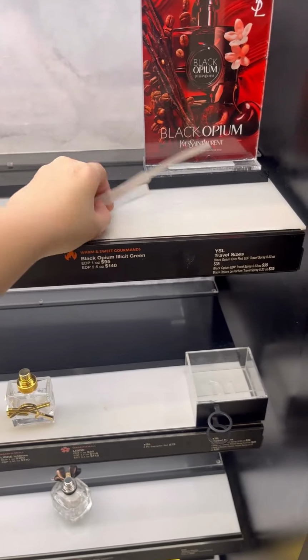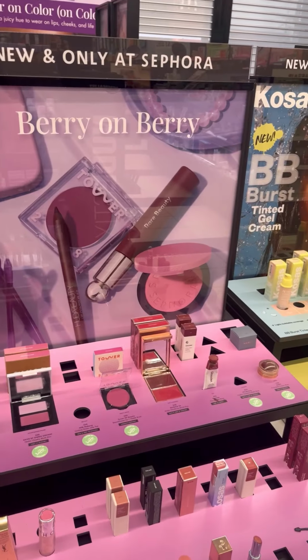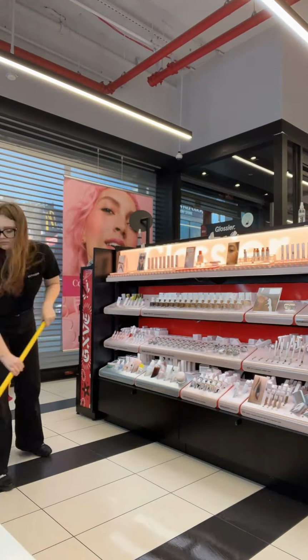Anyways, next I started picking up fragrance sticks. Because apparently adults can't figure out where the trash can is. Also, look at these new Sephora displays. They are adorable. And then I started mopping the floors. Because, you know, that's what you do to keep the store clean.